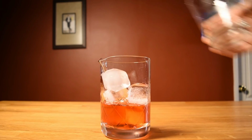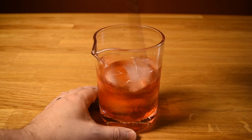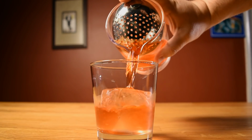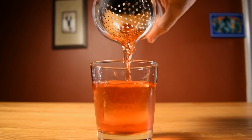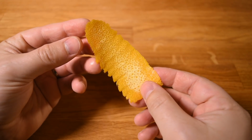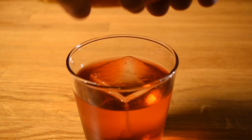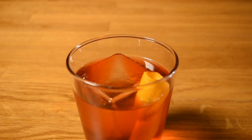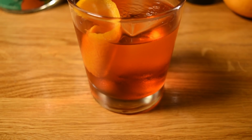Add ice, and give it a good stir to chill it down and give it some dilution. Drop a large hunk of ice in your glass, then strain the contents of your mixing glass over the ice in your old-fashioned glass. Cut a wide swath of orange peel. Be careful not to cut too deep into the white pith. Express the oils of your orange twist over the drink, rub it along the rim of your glass, and drop it in for garnish. And that's all there is to it.